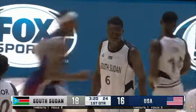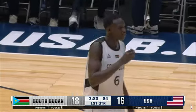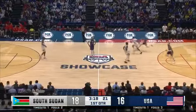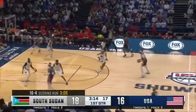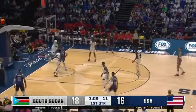Royal's got them playing well. Took an early hit, playing with a lot of confidence right now. It's a great story. It's a wonderful story. As you said, many of these young men for South Sudan have been all over the world, whether of their own volition or because of circumstances forcing them to do so. And making their first Olympics, Royal Ivey, the longtime NBA player, running this show now.